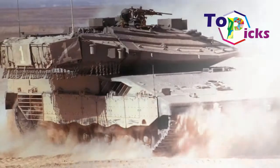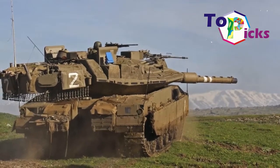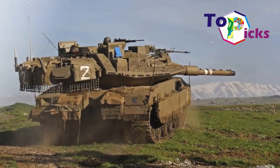This tank also has an electromagnetic warning against radar illumination. This tank model also carries the Israeli Elbit Systems BMS battle management system.